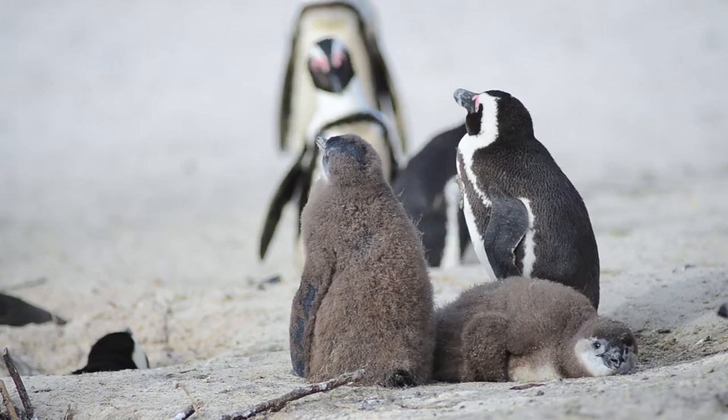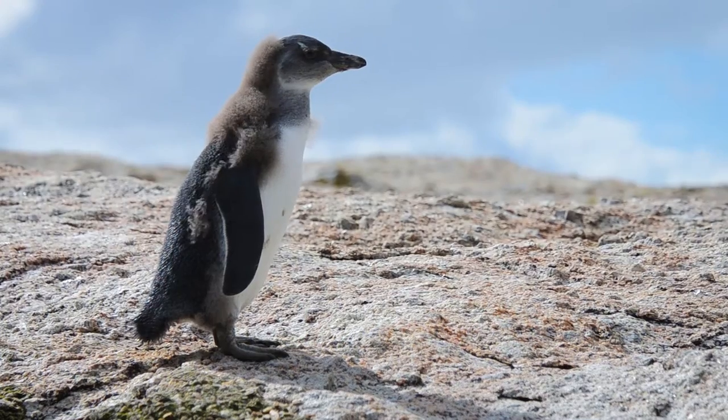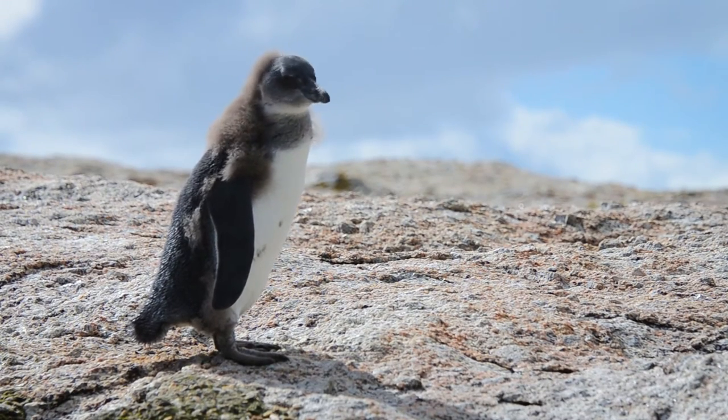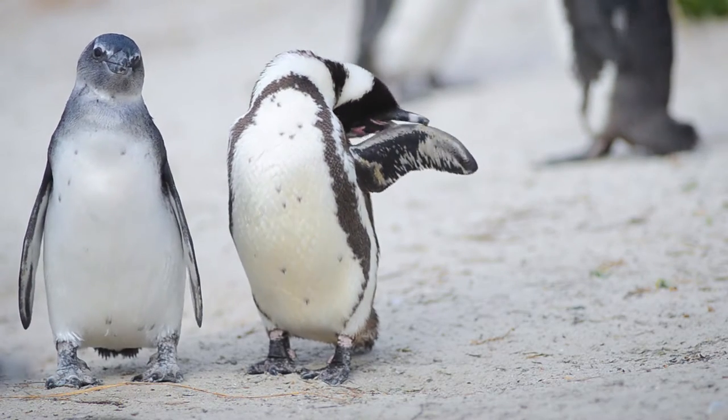Newborn chicks are covered in a down which is not waterproof. Only after 60 days will they gradually lose their down, which is replaced by a waterproof blue-grey plumage. At this age, they're known as baby blues.